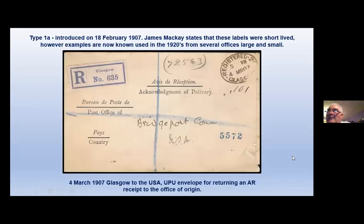Now the first type here, as I said, was introduced on the 18th of February, but the earliest example I have on cover is this one from March 4th, 1907 from Glasgow. This is an interesting envelope because it's the acknowledgement of delivery of the AR envelope that was given to the post offices or the postmasters throughout the UPU, where they just had to put on the front the name of the office and the country, and that would go to it. So this was sent registered back, and it has that first style Glasgow one there on it.